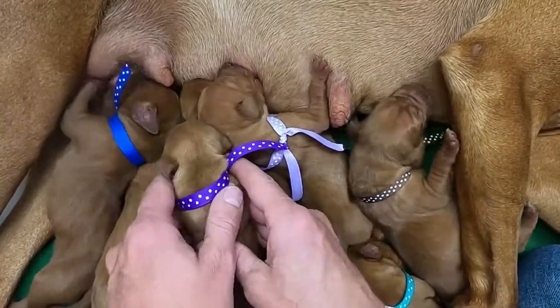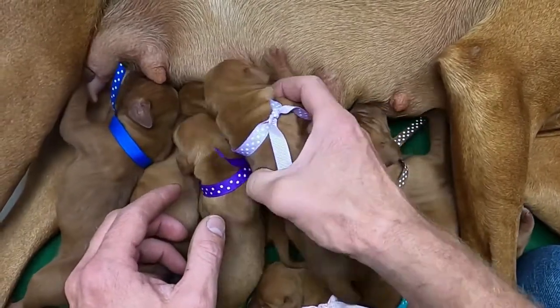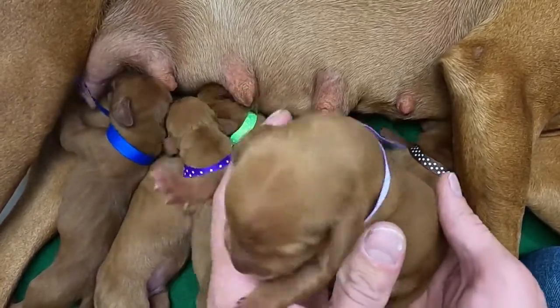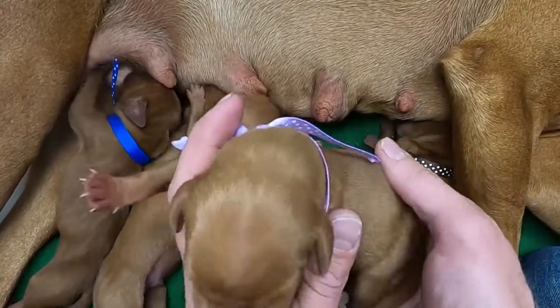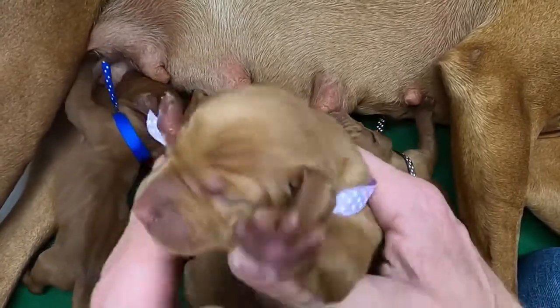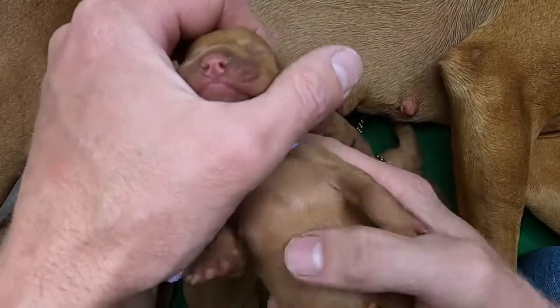Oh, light purple came in for a little snack while I wasn't paying attention. I'm sorry, light purple, you're next. I'm going to be the mean guy here for a minute and make you show off for the camera. So this is light purple, 0.9 pounds, the largest of the females. She's got a very slight chest marking. You can see that here.